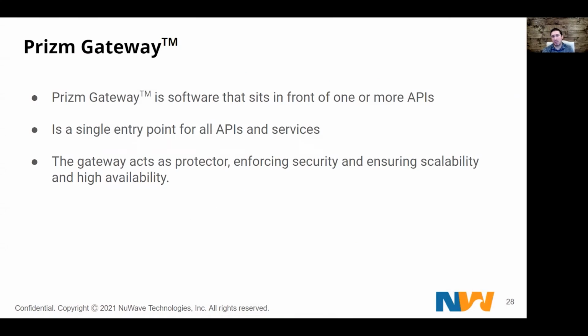Prizm Gateway is a software that sits in front of one or more APIs. Since APIs act as the entry point for applications to access data from your backend services, with a Prizm Gateway in place, you can connect all of your RESTful APIs to enable real-time communication for applications. Prizm Gateway provides a single point of entry by accepting and processing all API calls while enabling traffic management, DOS protection, authorization and access control, A/B deployment, and monitoring.